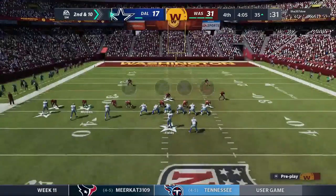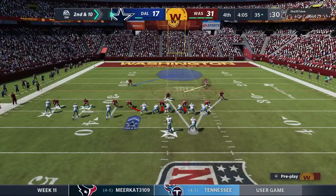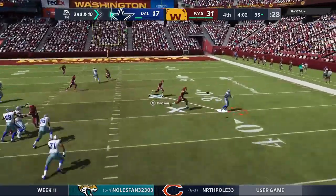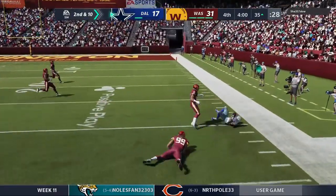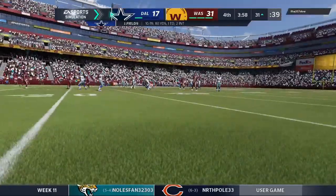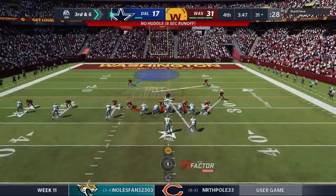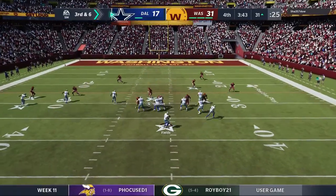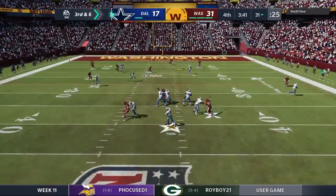Here's 2nd and 10 now from the 35. Now he's going to swing this one out to his running back. 4 yards the gain, and it'll bring up a 3rd down.